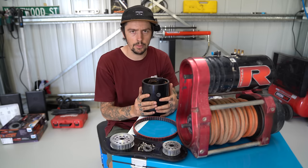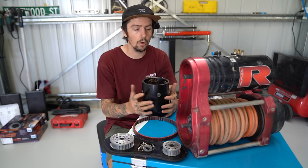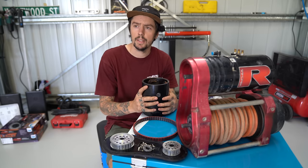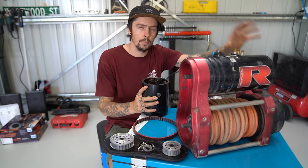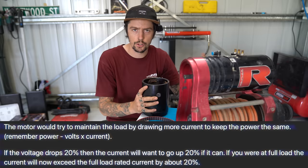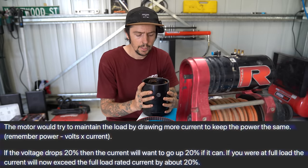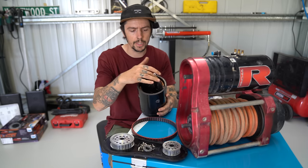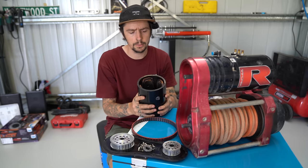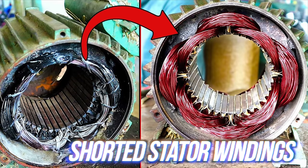The only two theories I can really come up with so far, with my limited knowledge of DC motors, is that the first motor received the voltage, and by the time it got to the second motor, it had choked the voltage, and so the amps spiked and it burnt something out. That's one of the theories. The other theory is something internally here shorted out, causing it to get hot and burn out that way. But either way, that is totally toast.